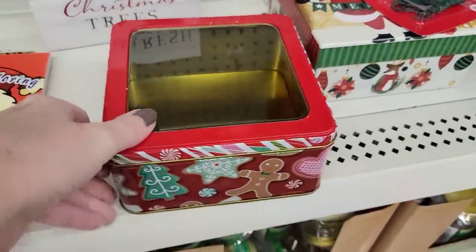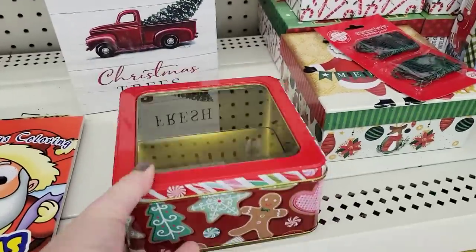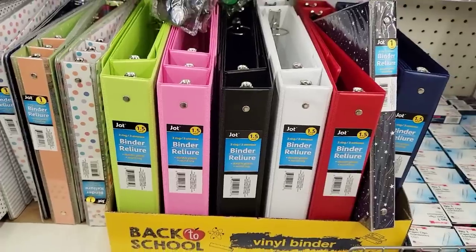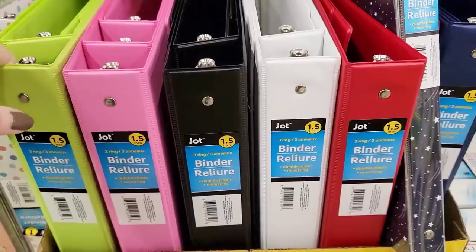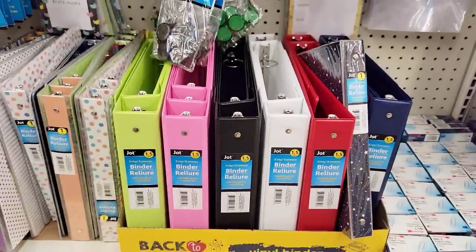I absolutely love these tins. This was the only one they had. Someone must have just set it down. Love the little windows. Here's some folders or binders. They usually have these just in 1 inch, but these are 1.5 inch.